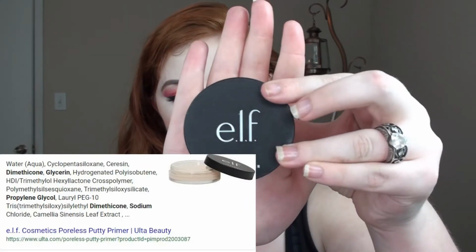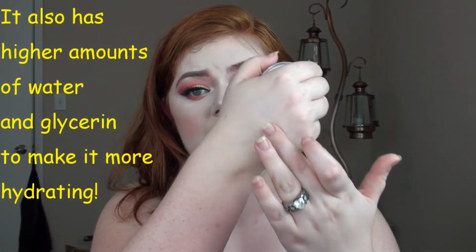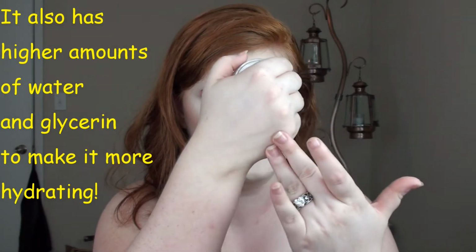One of them, this is one of the most popular primers on the market right now. It is the e.l.f. Poreless Putty Primer. Now, I do like this one, actually. It is quite pore filling, not as much as some other ones, like the Poreless one from Tarte. It's a little bit more hydrating. It's very smooth on the skin.